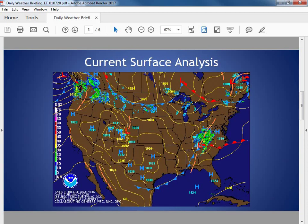Looking at our current surface analysis, we have an area of low pressure currently across the Tennessee Valley. It's moving towards our region. It's going to give us these rain showers today, even some snowfall across the western shore of Virginia as well as Maryland today, as this system runs into some drier and cooler air mass on the other side of the Chesapeake Bay.